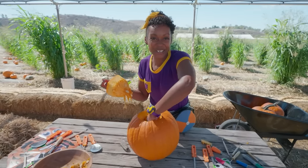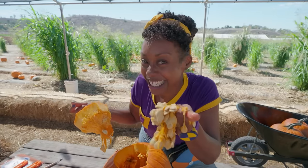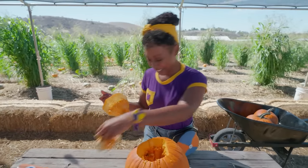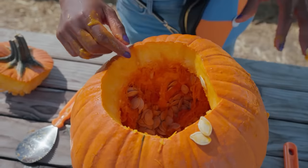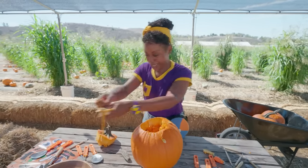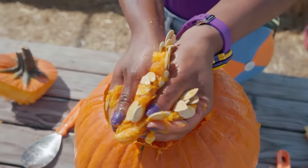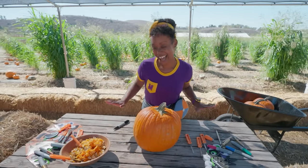It's so squishy. You hear that squishy? Ew. Actually, it feels pretty cool. You can make pumpkin pie out of this. Yum. Okay, let's scoop out all this squishy, squishy, squishy. Okay, we got all our seeds out.